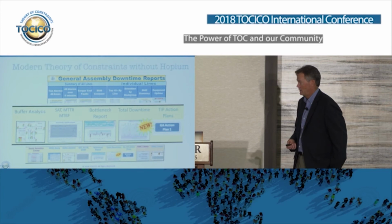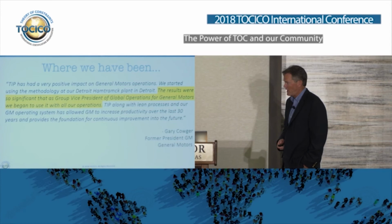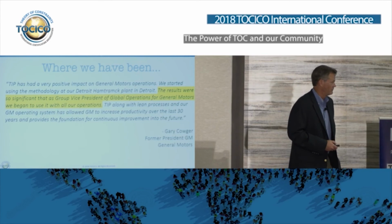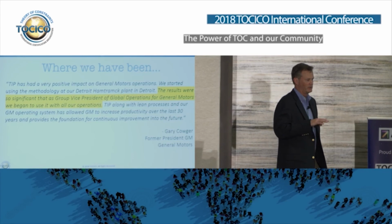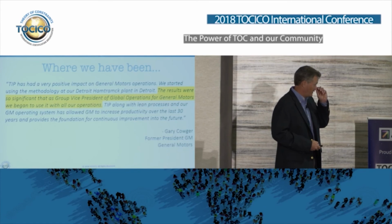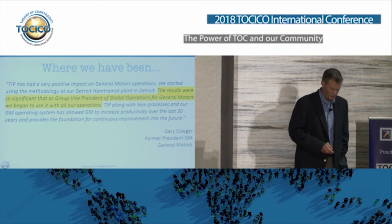So our modern theory of constraints is indeed moving forward without hopium and more in the direction of technology such as this. So bringing this all back to where we've been, this was a nice little quote when we were putting this presentation together, contributed by the former president of General Motors, who was very influential in Kevin's career. And in fact, as Kevin was rising from controls engineer to a director level, he was doing so while Gary Cowger was seeing the benefits of this process and supporting that all the way. So it was recognized that the results were so significant that we began to use it in all of our operations. So TIP, along with some of our other lean processes, has allowed us to increase productivity over the last 30 years and has been the foundation for continuous improvement into the future.